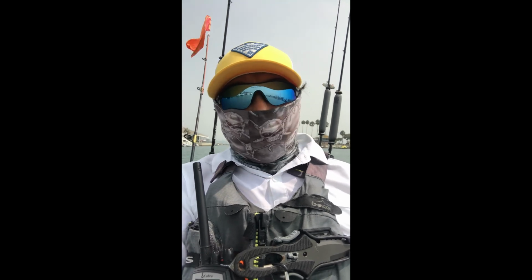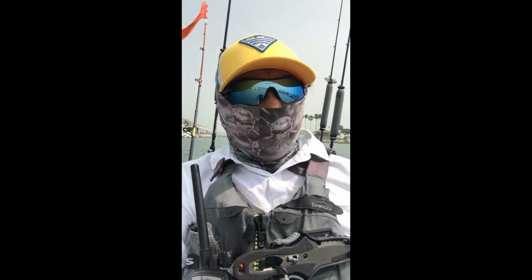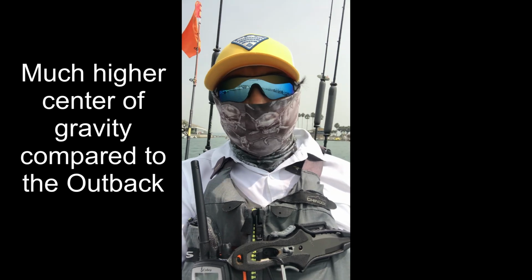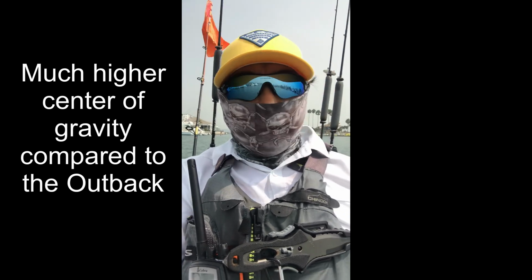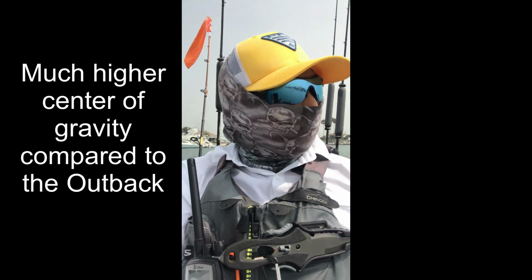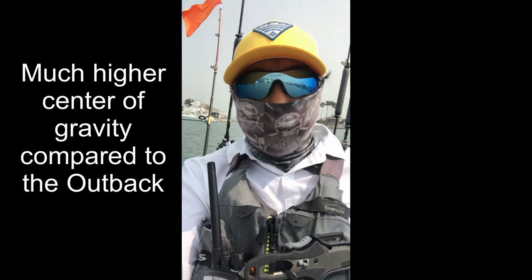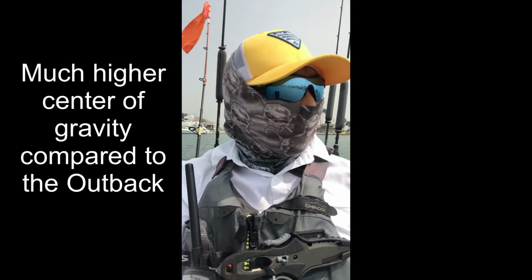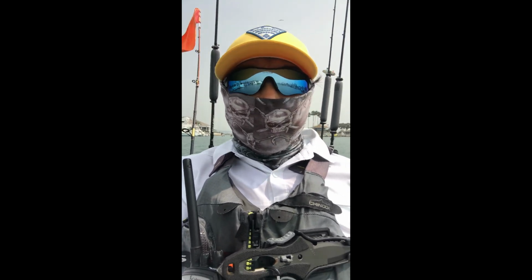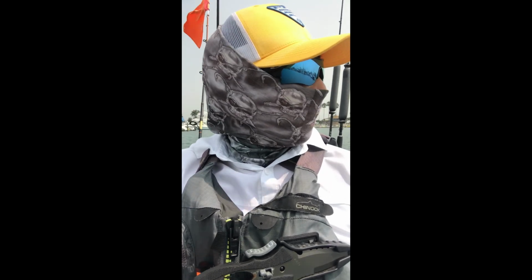when the seas get rough, because the seat is up so high, for a few times there, I thought I was going to tip over. Fortunately, I didn't. It is pretty stable. It just felt like, because I'm so high up off of the water, the seat is really high compared to my old Outback. Now, let's talk about some of the pros and cons of this kayak.